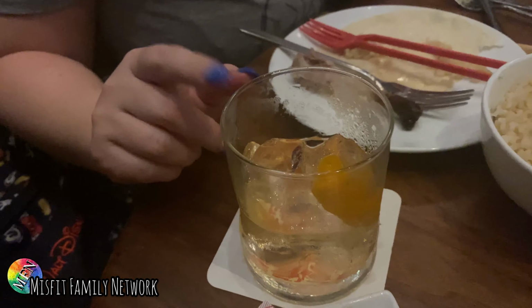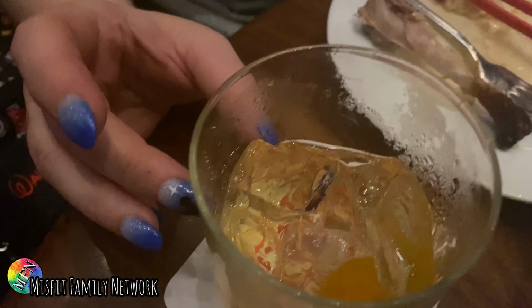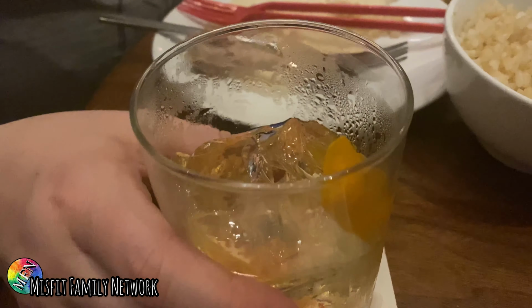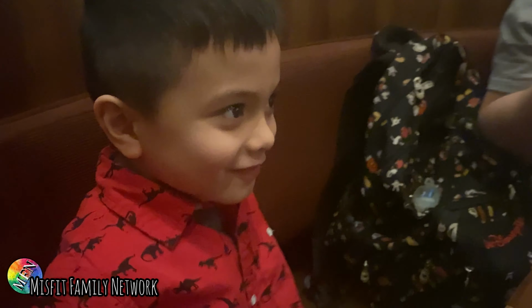So how was that drink? This one is good. It's weird because when you drink them, it almost tastes diluted, but they still have a good amount of alcohol in it, and they definitely get you buzzed. So I can't complain. What flavor is that? This is a Manhattan East. So the big guy just had his first duck.